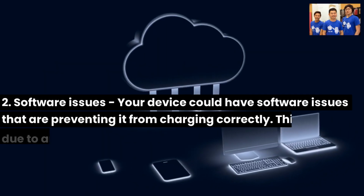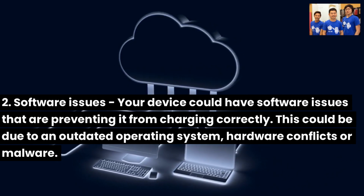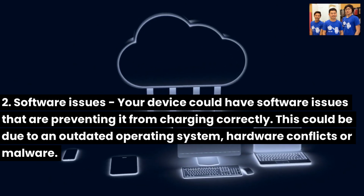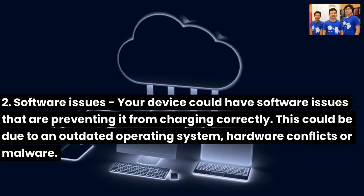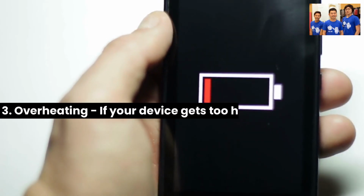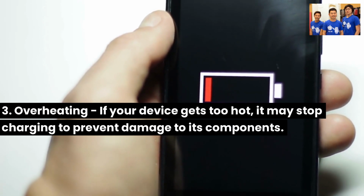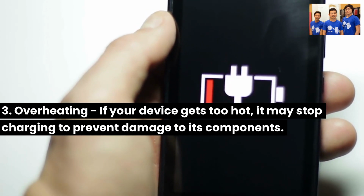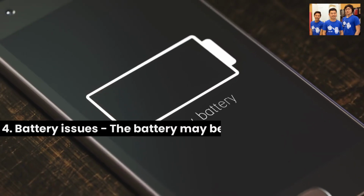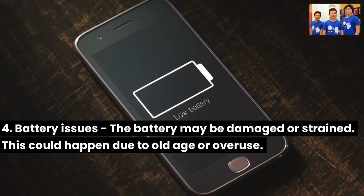Two, software issues. Your device could have software issues that are preventing it from charging correctly. This could be due to an outdated operating system, hardware conflicts or malware. Three, overheating. If your device gets too hot, it may stop charging to prevent damage to its components. Four, battery issues. The battery may be damaged or strained. This could happen due to old age or overuse.